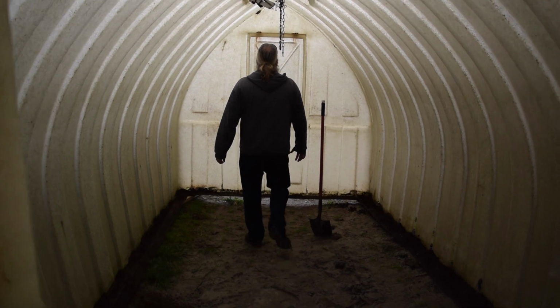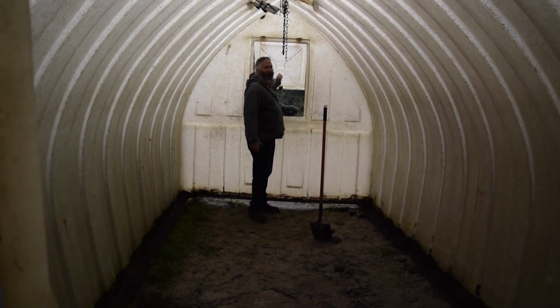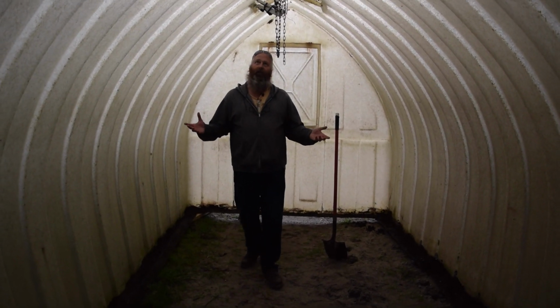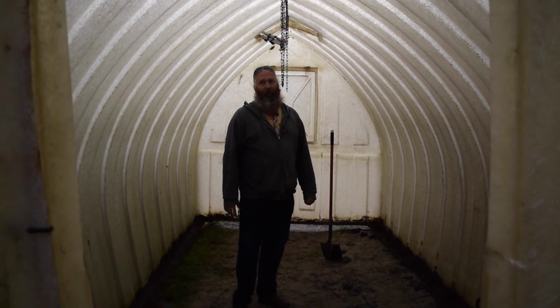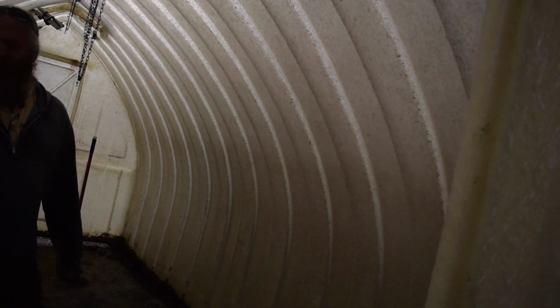And it's got a back window here for ventilation, and then another one just like this in the door. And they build these in Tacoma, Washington. They're still making them. I'm guessing they're probably in the $4,000 range. So when he offered it to me, I figured the price was right.